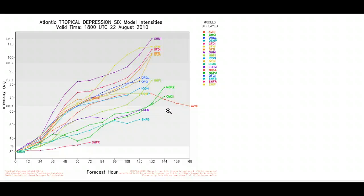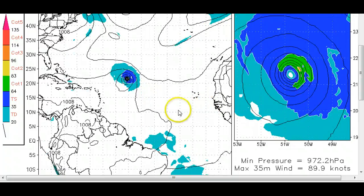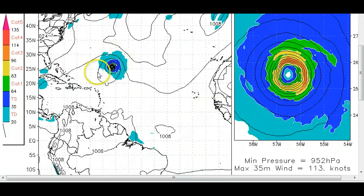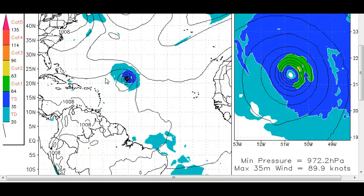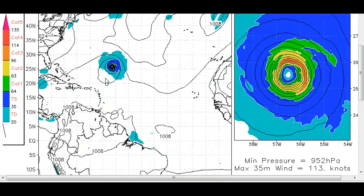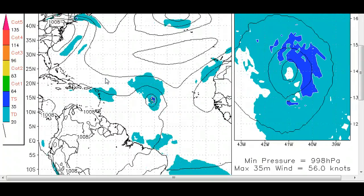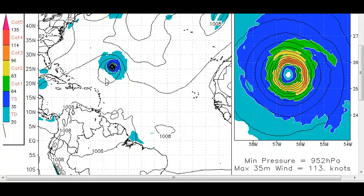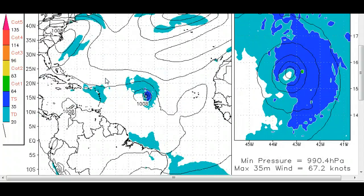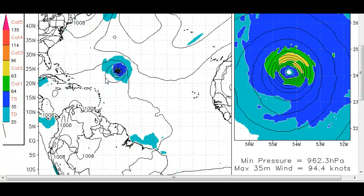The only model that's really been pumping this thing up lately is the GFDL, and here's the GFDL now as it brings it to a major hurricane. So that's really been the model that's started to ramp this thing up. The rest of the intensity models have come down on it, and GFDL is known for really bringing these things up a little too quickly. So my bet is maybe a hurricane with this one, Category 1.